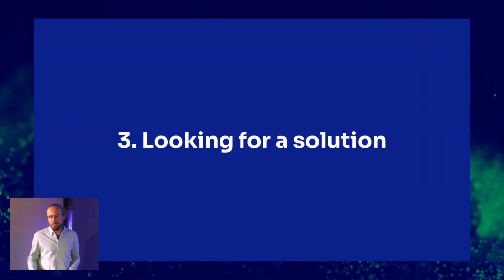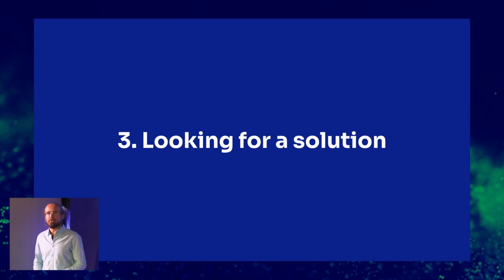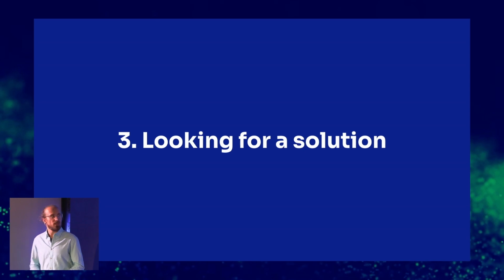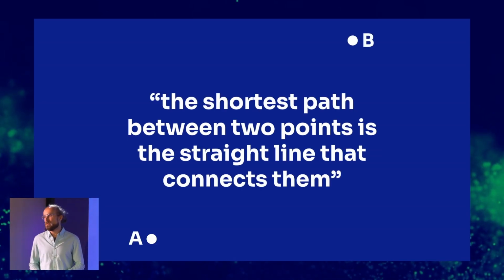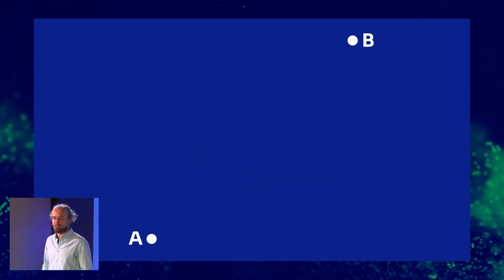So finally, looking for a solution. If the graph model doesn't really work well, maybe we should think of this space that we're trying to navigate as a continuous space, not really a graph-like network of streets. Do you know how they say that the shortest path between two points is a straight line that connects them? Let's look at this example.